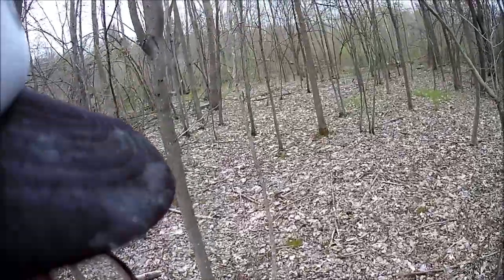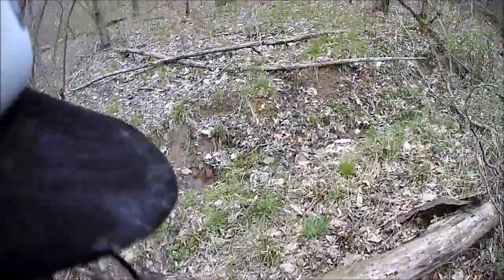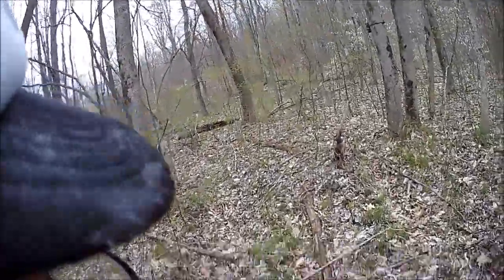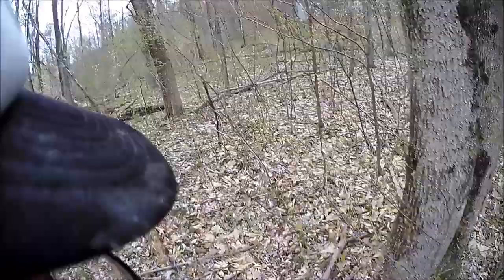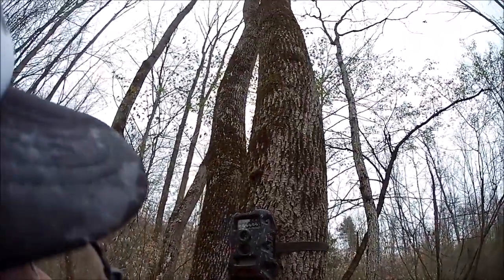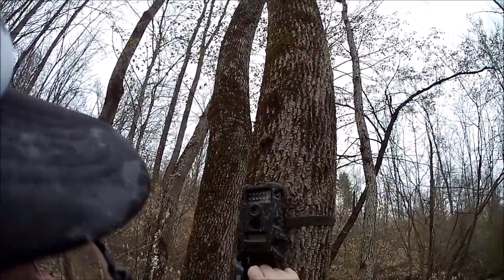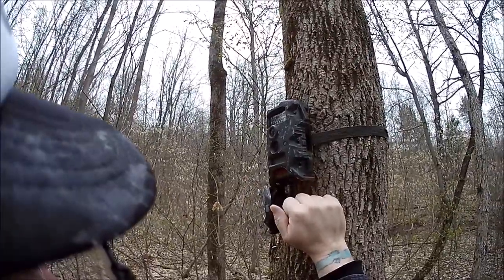Alright, so we're moving on. And we're going to be checking trail cameras up here. Right here, we have deer tracks. There's the other camera. It looks like all the cameras are set. That's a good thing. Alright, let's see what this one is. What we do is we check the batteries to see how good the batteries are. This one's still good. I mean, not the best, but it will hold out for a while.